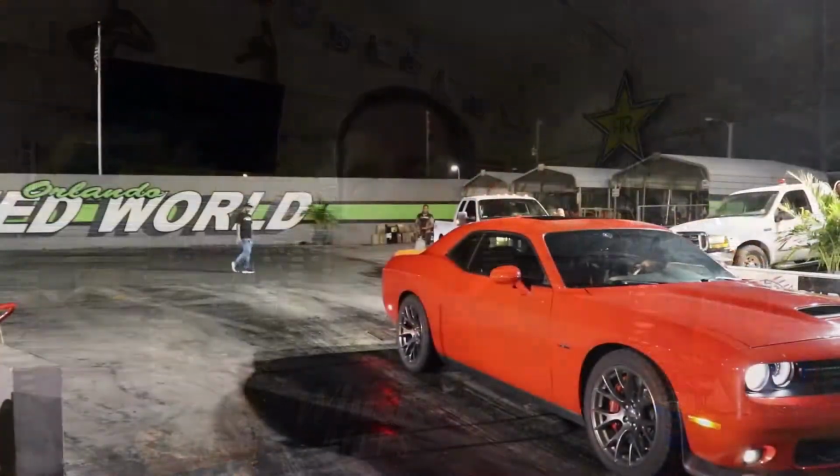And it was fairly slow too, 14.7. Yeah, had 106. This car loves 106 through the quarter mile. I think I made 5-6 runs, and out of those, 5 of them have been 106 miles an hour. Not sure that's the sweet spot for that car, no matter how the launch is, whatever. 106.